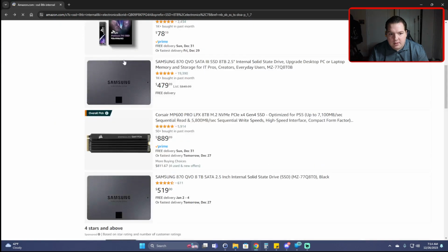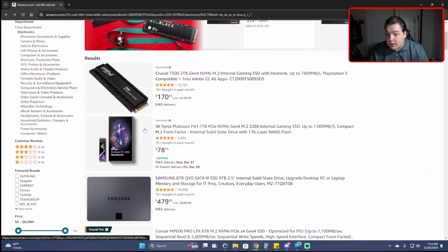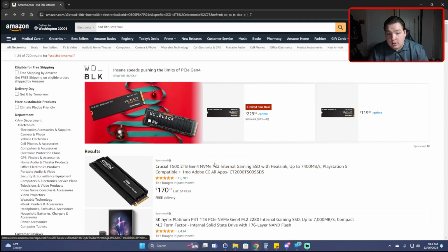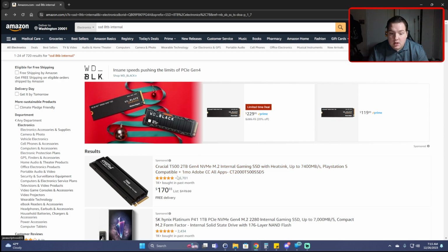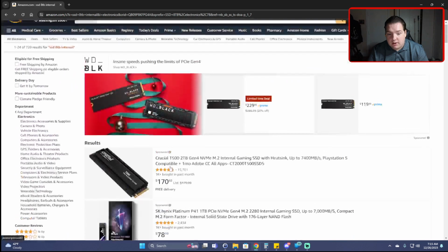Some places have them for cheaper, but I wanted to get that solid state drive in general, the 870 QVO SATA 3 8 terabyte. If I was going to upgrade my M.2, the best solid state drives would be the M.2 NVMe SSDs, which are recommended. And these aren't cheap either, but they are getting lower in price.